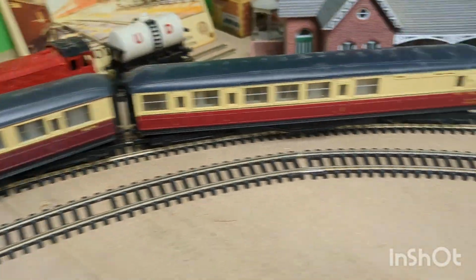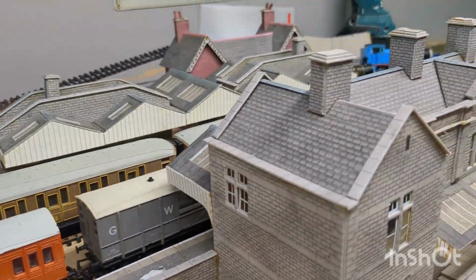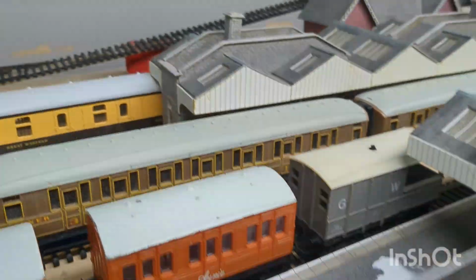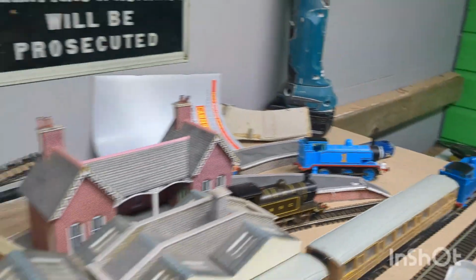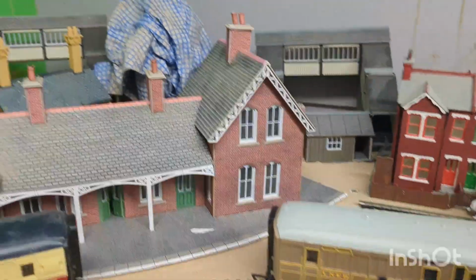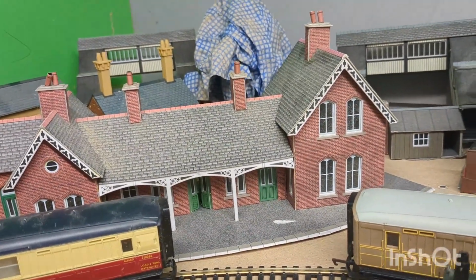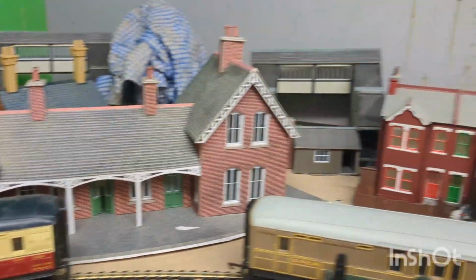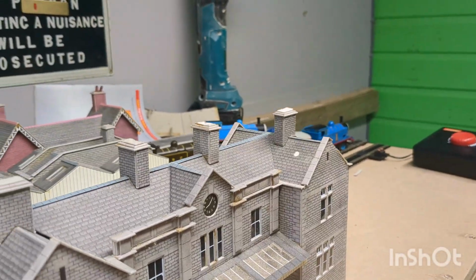The line brings us round into a 2-road station, which is the same station on my old layout, but now has space for 2 trains to fit in simultaneously. Behind that, there's a small bay platform, which connects up there, which I very well may run this side into a scene, but I haven't chosen what yet, so if you have any ideas, let me know in the comments below. So yeah, that's pretty much the layout right now.